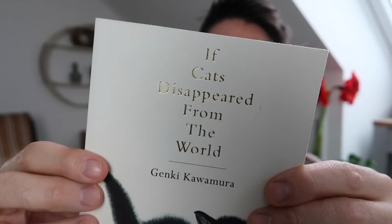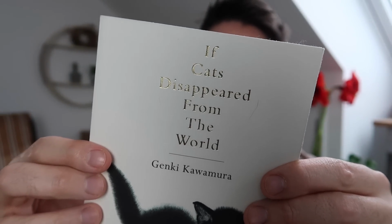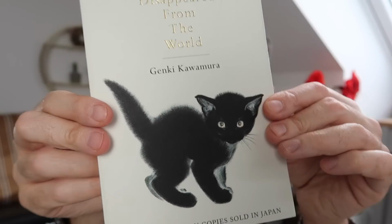And then I also got this one, which is called If Cats Disappeared from the World. And it says over 1 million copies sold in Japan. I really like the illustration on the front of that one too. So I've got my cat books, those were 50p each. On to the charity shop finds.